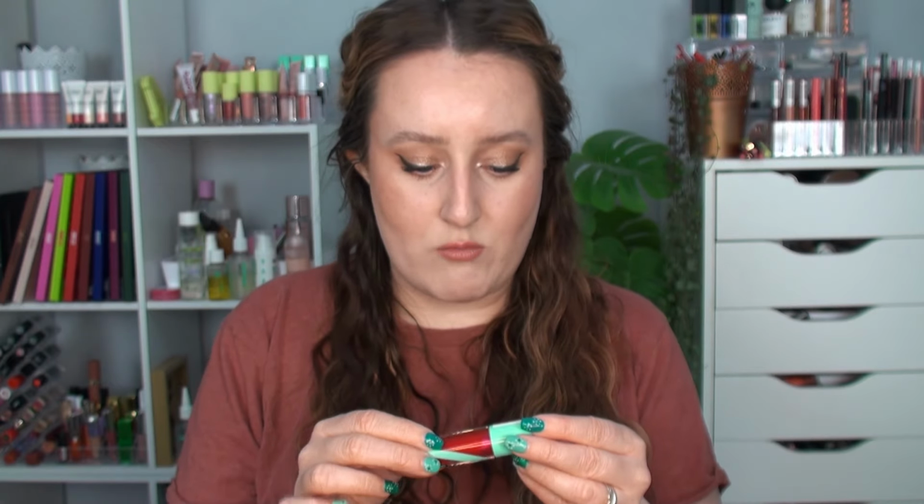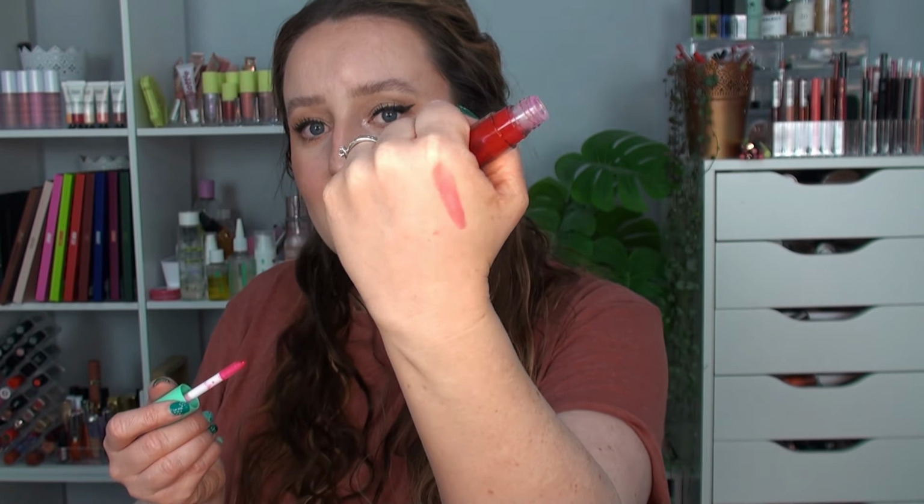I also really have been enjoying the glazed lip serum. So this is red, obviously. It's Red My Lips, and it's just a soft amount of colour, like really soft amount of colour, but because it's thinner than a lip oil but serumy, it's not sticky, it smells incredible, it smells juicy, like I could just eat it.